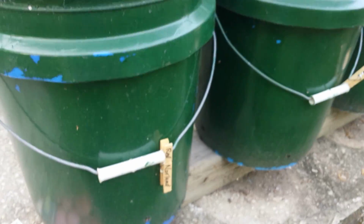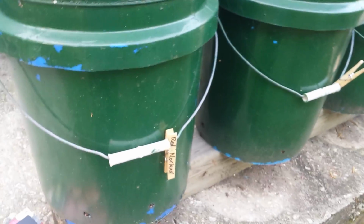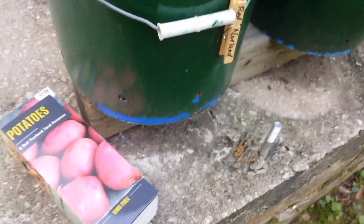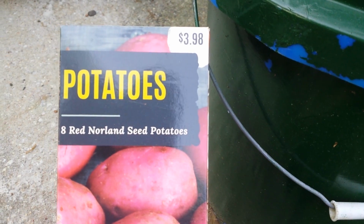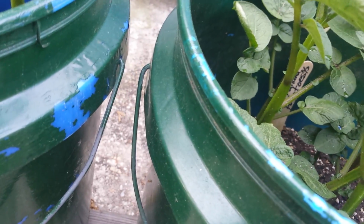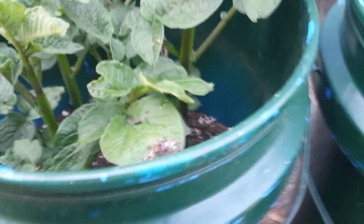Hello guys, I was getting ready to top off my potatoes and thought about how I never did do a video. So first up I have these red Norland, and I think I did 3 buckets. And it's time to top them all. These are 5-gallon buckets, and I think there's 8 of those. One of them had 2 bigger ones, I did 2 in one and 3 in the other 2.